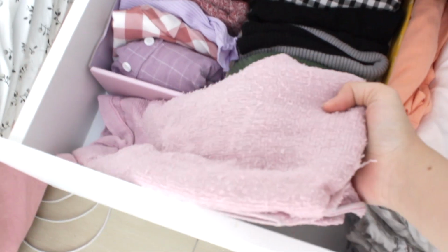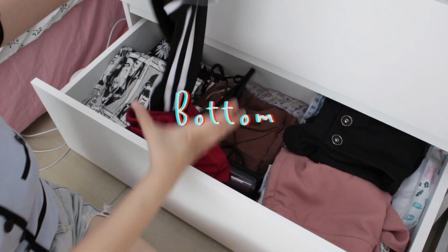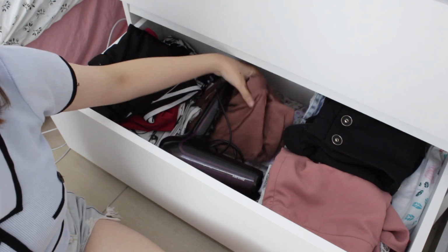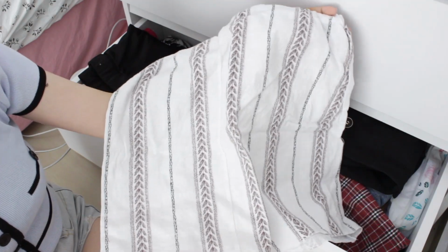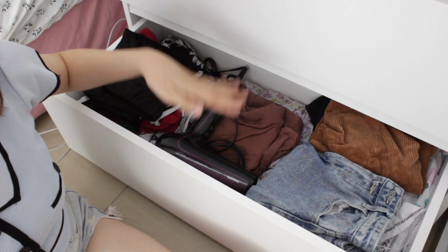Towel over this side. The drawer is where I kept all the bottoms that I wear in the house, like basically long pants, and then short pants over this side, all the skirts that I have, and the DIY skirt that I have. This one is from Forever 21. In the middle is also where I kept my hair dryers.